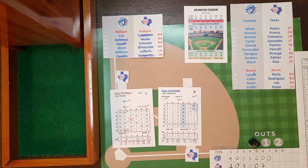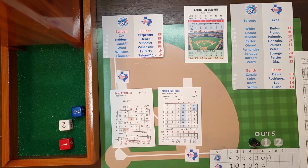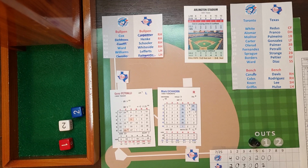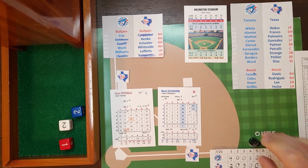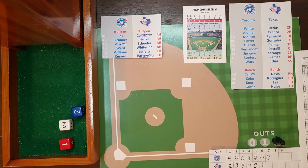All right, here's Petralli, infield back for the double play. 1-2 is a 35. 1-2 is a 2, total of 37. Ground out to second. The infield is halfway, so it's a double play. 4-6-3, double play. 2 quick outs. The run does score, but now the bases are cleared. It is now a 9-8 game.